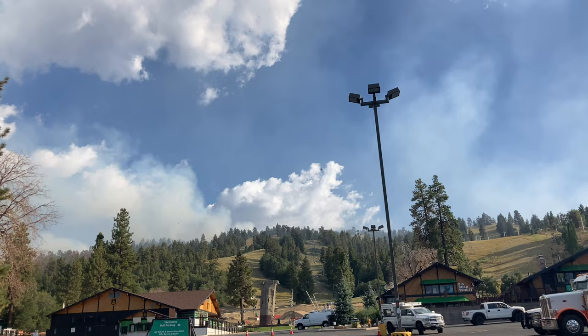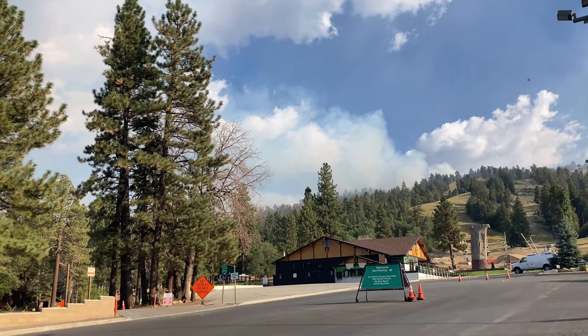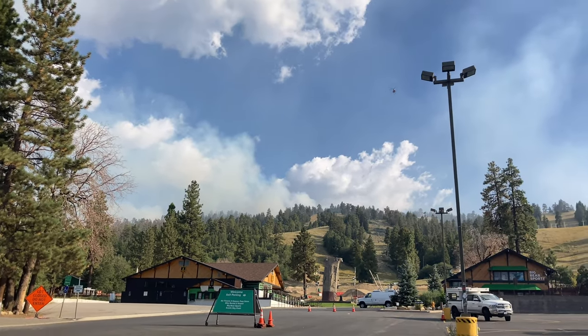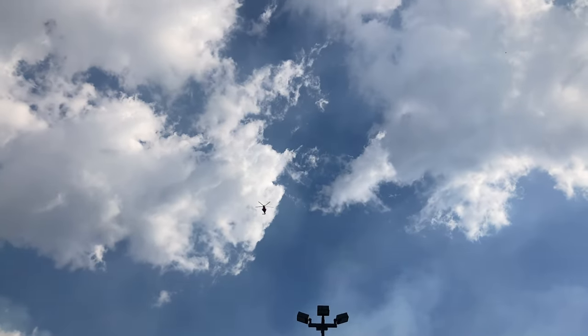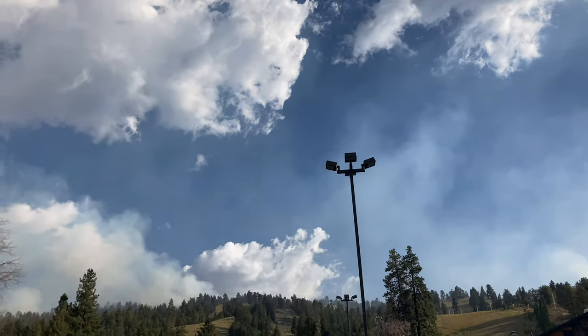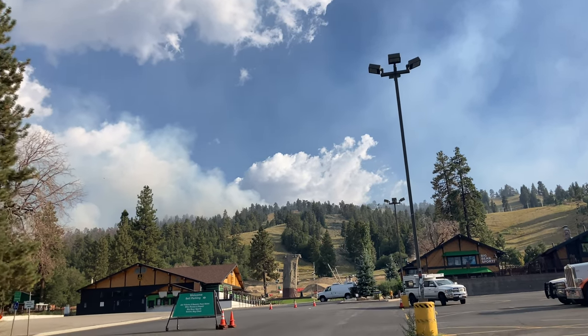I do feel like I see less smoke. It was very thick brown smoke. Yeah, me too. I'm hopeful. They've been attacking this thing like a maniac all day.